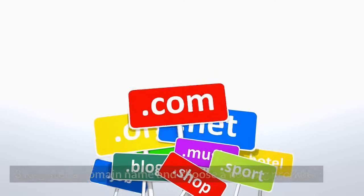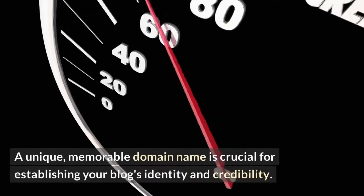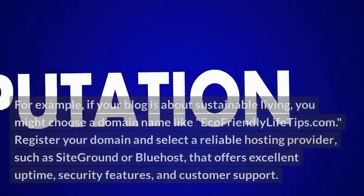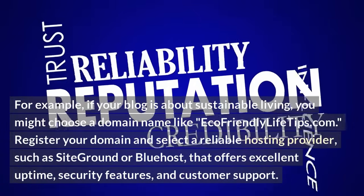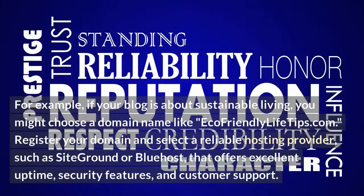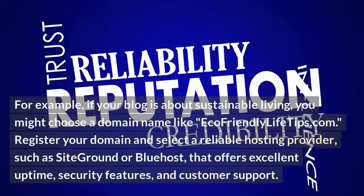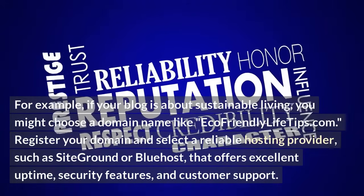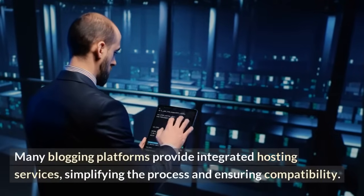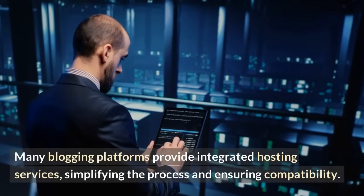3. Register a domain name and choose a hosting provider. A unique, memorable domain name is crucial for establishing your blog's identity and credibility. For example, if your blog is about sustainable living, you might choose a domain name like ecofriendlylifetips.com. Register your domain and select a reliable hosting provider, such as SiteGround or Bluehost, that offers excellent uptime, security features, and customer support. Many blogging platforms provide integrated hosting services, simplifying the process and ensuring compatibility.